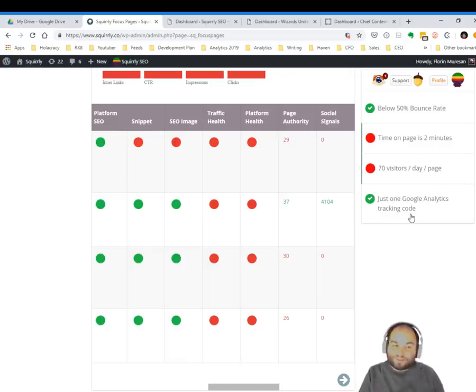And he told me, no, the tracking is right there. I have the code. And the problem was, after I actually looked into his theme and his WordPress admin, I found that he had more than one tracking code for Google Analytics, and that's why in his account he couldn't see his traffic anymore. So this is a check that helps against that.